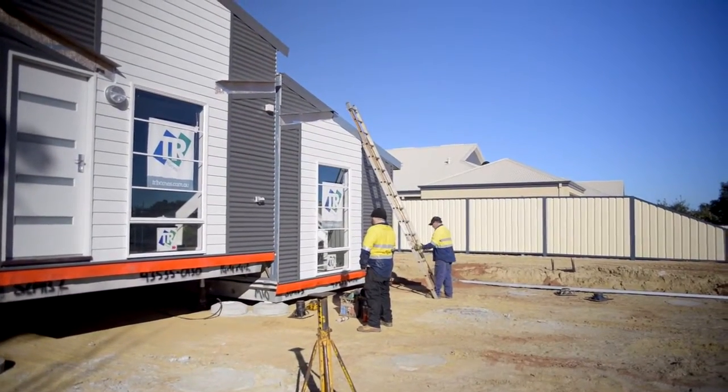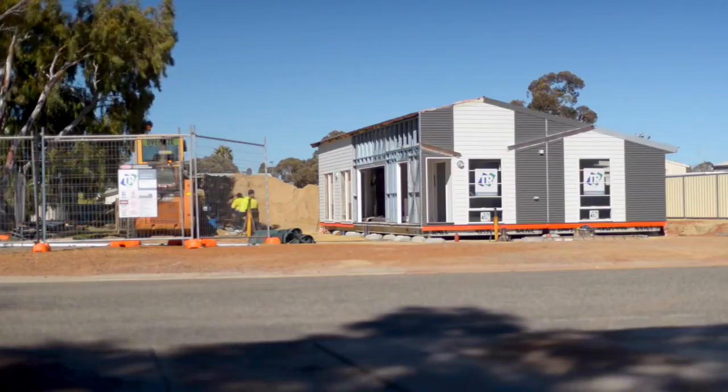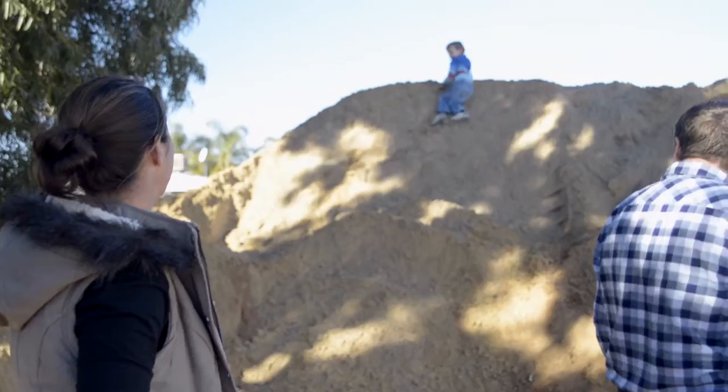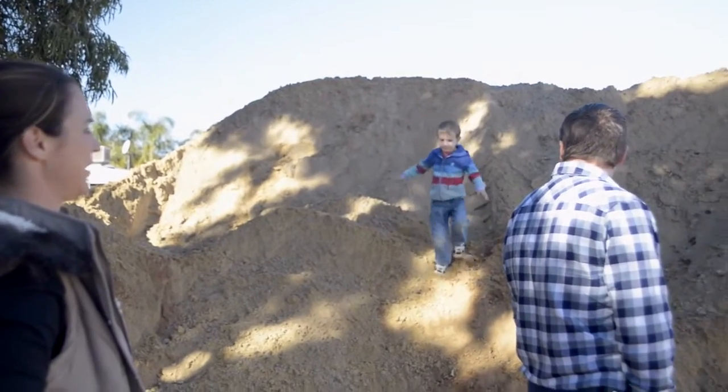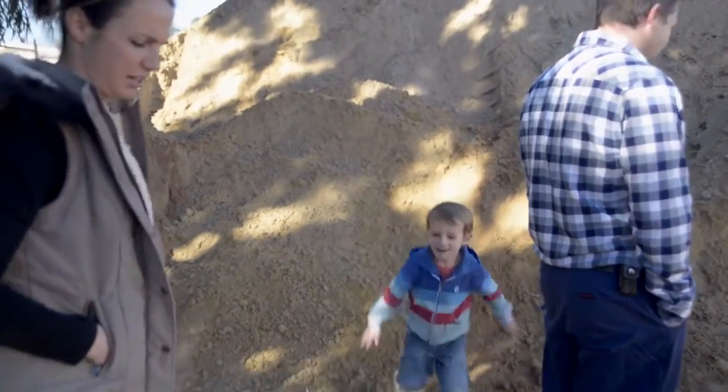Fantastic. Yeah, we put the house to one side of the block a bit further to try and have the backyard under the gum trees out here. All right, Noah, we're going in the house, mate. You think we should leave that sand there and that can be the backyard? The kids would like it.